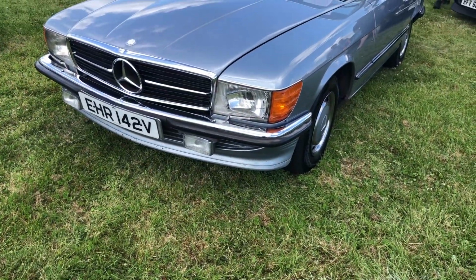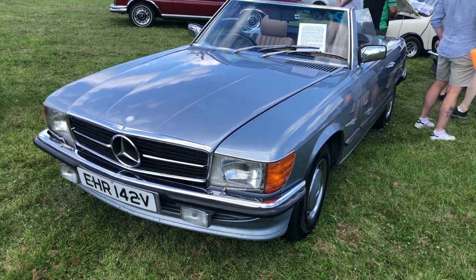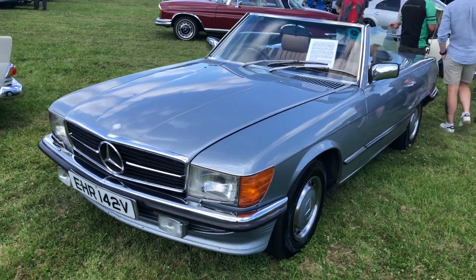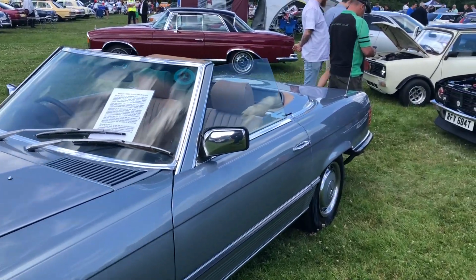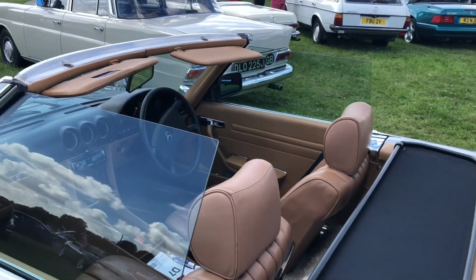This is a 1980 450 SL, the R107, as you can all see. Lovely condition. I do like these cars, and this combination of this blue exterior, the colour escapes me at the moment in terms of the naming, but the biscuit coloured interior looks absolutely lovely. What a well presented car.